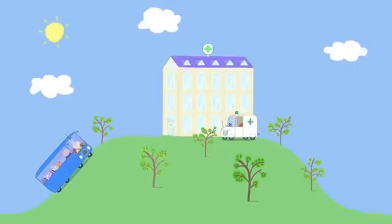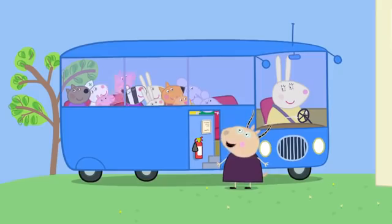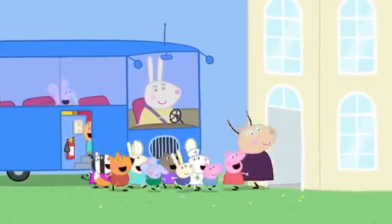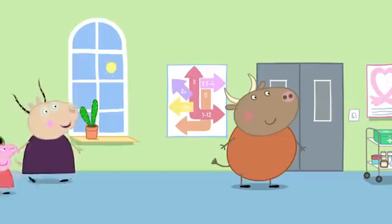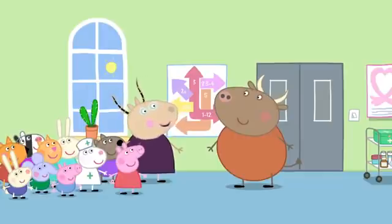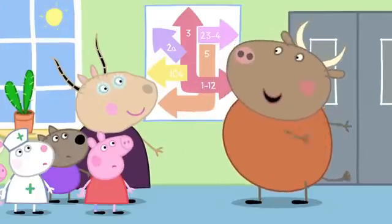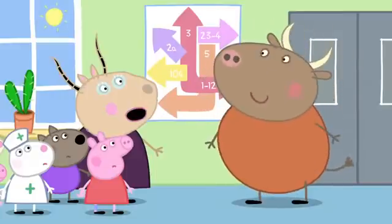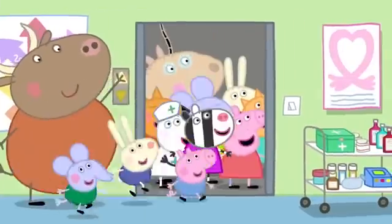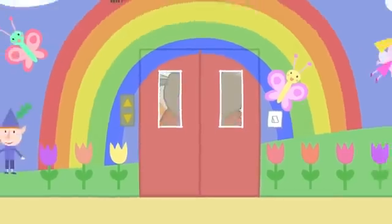This is the hospital. Peppa and her friends have come to visit Pedro Pony. Remember, children, stay close to me. I don't want you getting lost. Yes, Madam Gazelle. Excuse me, Mr. Bull. Which way is the children's ward? Down the steps, double doors, right, along the corridor, up the stairs, third on your left. Ah. Or you could just take the lift. Children's ward.